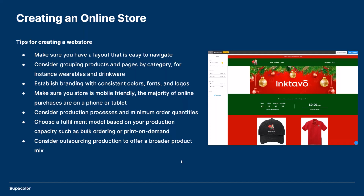Consider production processes and minimum order quantities. So if you're doing screen printing, you're not going to be able to do small production runs because you have to set up screens and maybe run a store for a period of time, collate all the orders, and bulk produce them. Again, direct to film hybrid transfers are perfect for this. Absolutely perfect. And then choose a fulfillment model based on your production capacity. So bulk ordering versus print on demand.